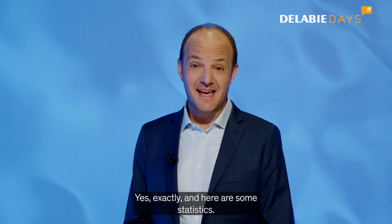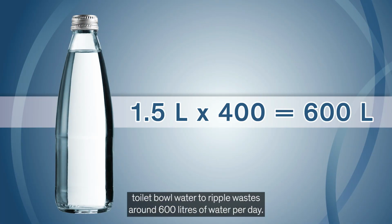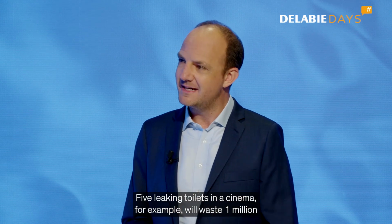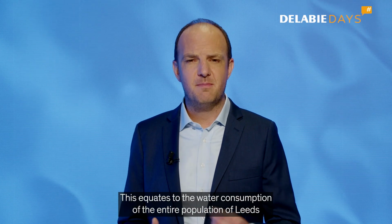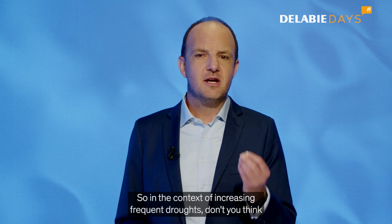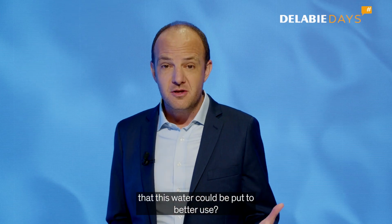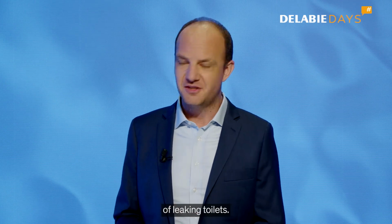That does seem extreme. Well, yes, exactly. And here are some statistics. According to Thames Water, a small cistern leak causing the toilet bowl water to ripple wastes around 600 liters of water per day. 5 leaking toilets in a cinema, for example, will waste 1 million liters of water over the course of 1 year, and it's entirely avoidable. This equates to the water consumption of the entire population of Leeds in a day, for example, which is a city of nearly 800,000 inhabitants. So in a context of increasing frequent droughts, don't you think that this water could be put to better use? We are talking about hundreds of thousands and possibly even millions of leaking toilets.